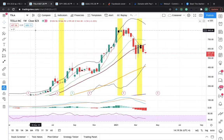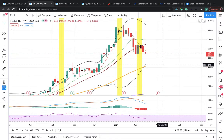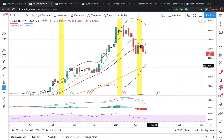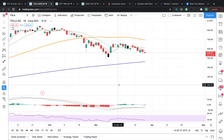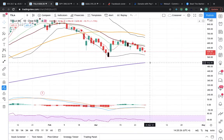Okay, and what do we have? This is a weekly. What do we got? Could retest the lower Bollinger Band around 490. Possibly even go back to test the 50. That's the weekly though. That's a terrible case scenario that happens. It could go back down to test 513. This is a 200-day moving average on the daily. Could test that, guys.